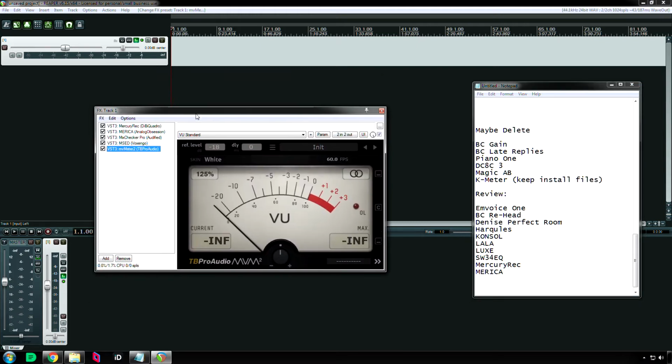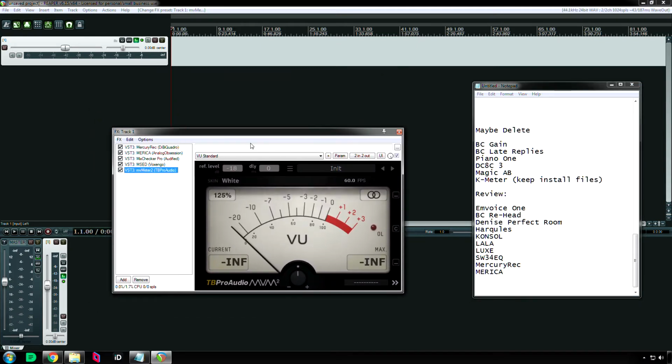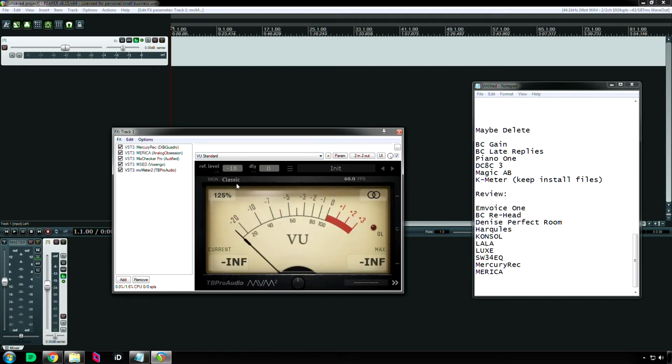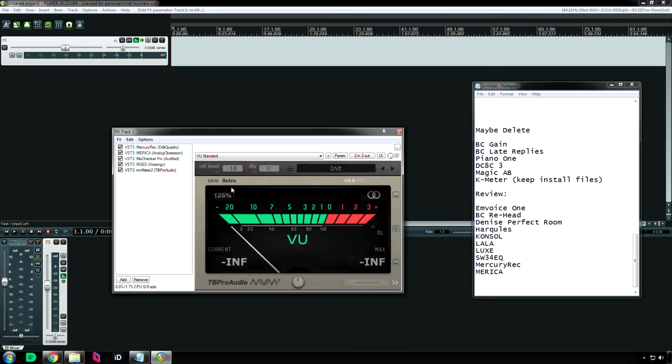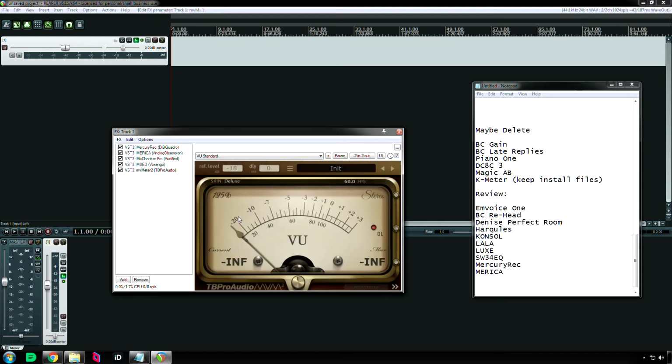Alright, this one I'll probably get rid of, even though it's cool. You know, it's analog meters, right? It's really cool looking. I'm not being sarcastic either. I think it's cool. But do I use this plugin? Not so much. So I'm going to have to delete it. MV Meter 2 from TB Pro Audio.